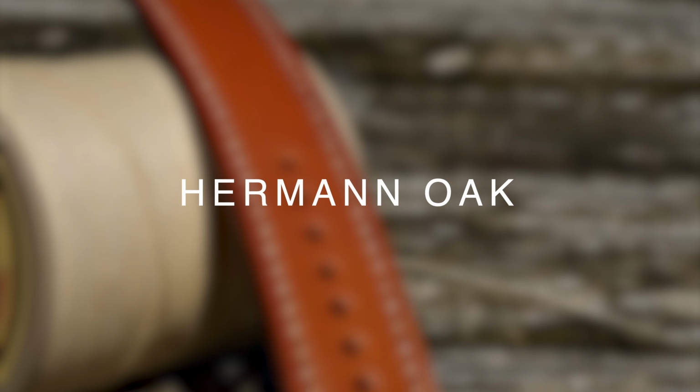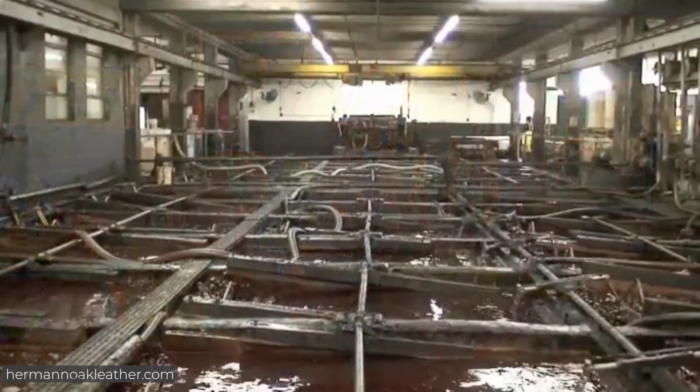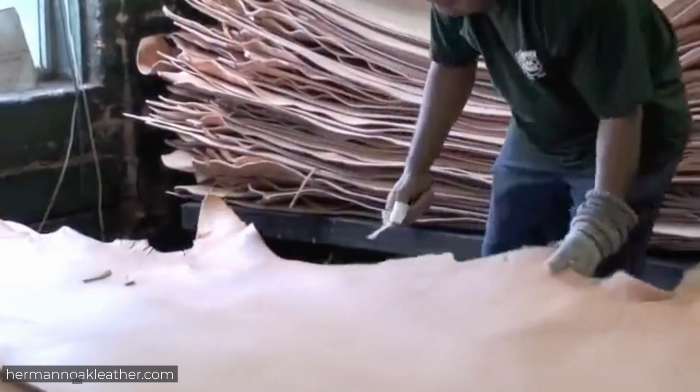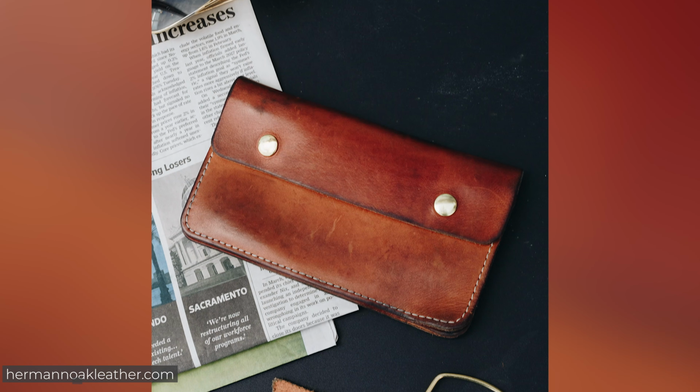Number 10, the last entry on the list, is Hermann Oak. We're bringing it back to the United States to finish out the list. If you've ever bought a vegetable tan leather from Red Wing, it's not from SB Foot. It's actually from Hermann Oak, which is a very esteemed tannery founded in 1881 in St. Louis, Missouri. And they are known for pioneering the vegetable tanning process in the United States.